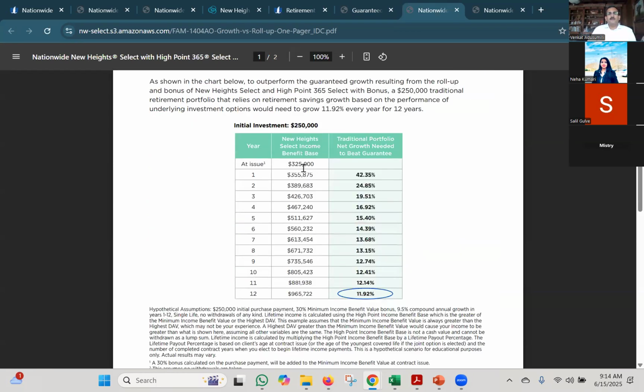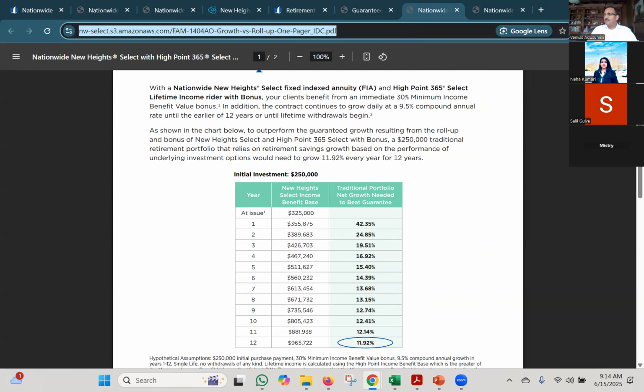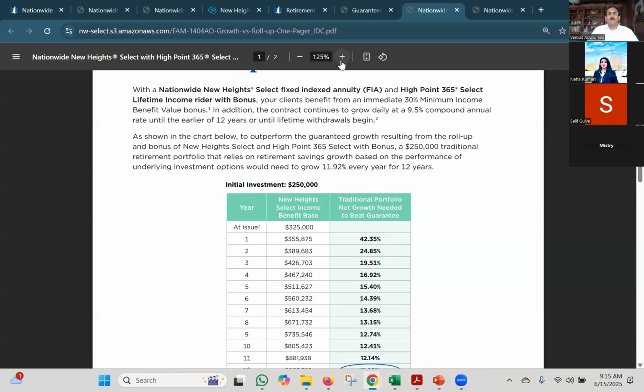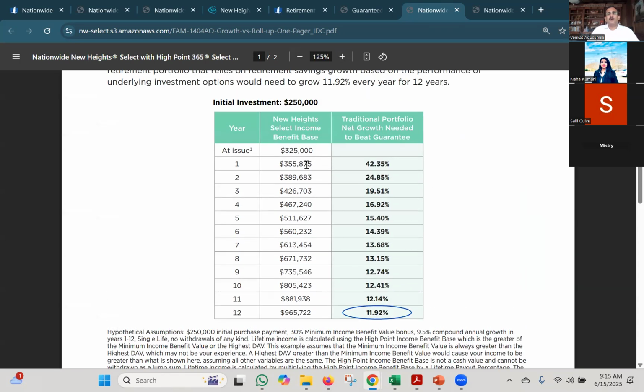Is it the first year with the bonus, right? You put $250,000 in. Again, I'm going to share this PDF also. Let me add this. It has that 30% bonus. That's why your 250 becomes 325. Let me make it a little bit bigger. Right? And then the first year, if you look at the value, this is what we're going to use after the first year. If they want the income, we're giving income based on a 42.35% growth in the first year itself.